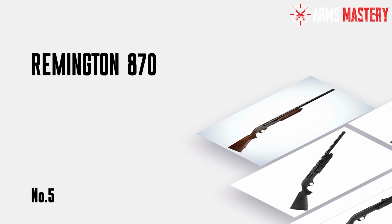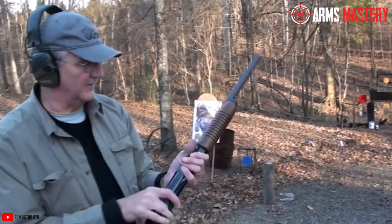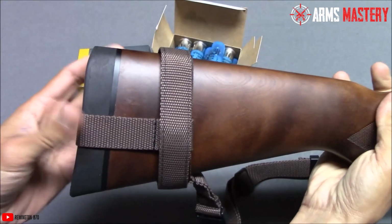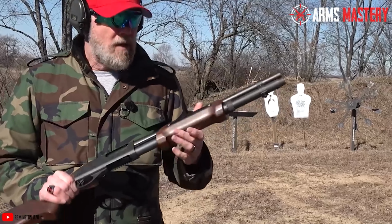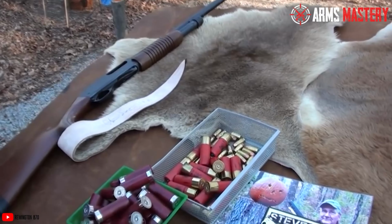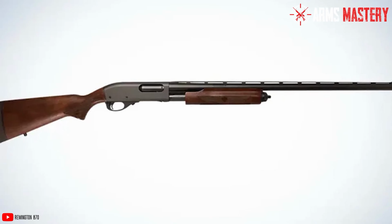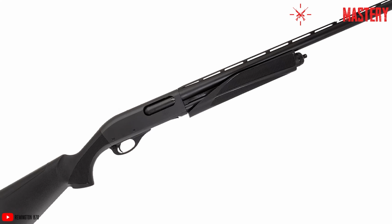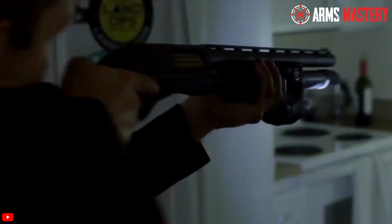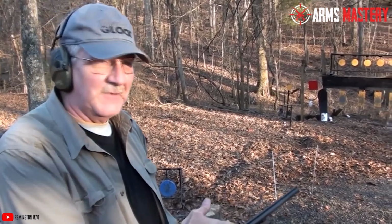Number 5. Remington 870. Discover the Remington 870, an iconic shotgun celebrated for its exceptional reliability and multi-role performance. With over 11 million units produced, this pump-action shotgun is a staple in the fields of law enforcement, hunting, and home defense. The Remington 870 boasts a solid steel receiver that enhances its structural integrity, making it virtually indestructible. It is equipped with a 28-inch barrel that provides excellent accuracy and is ideal for a variety of applications, from sport shooting to tactical operations.